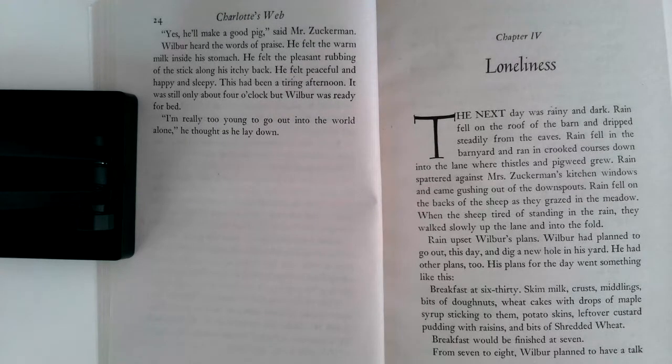Wilbur heard the words of praise. He felt the warm milk inside his stomach. He felt the pleasant rubbing of the stick along his itchy back. He felt peaceful and happy and sleepy. This had been a tiring afternoon. It was only about 4 o'clock, but Wilbur was ready for bed. "I'm really too young to go out in the world alone," he thought as he lay down.